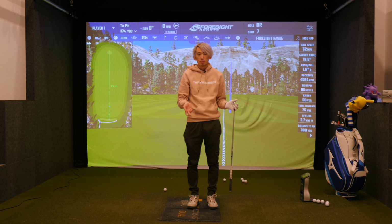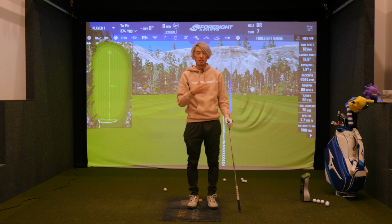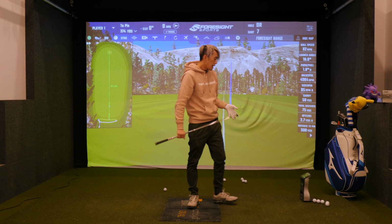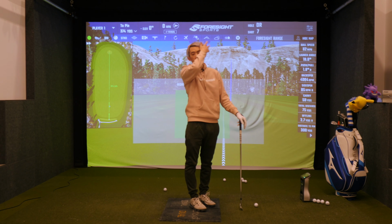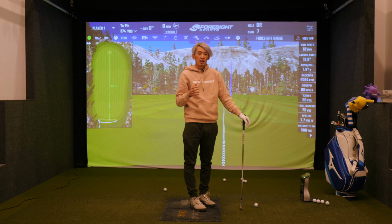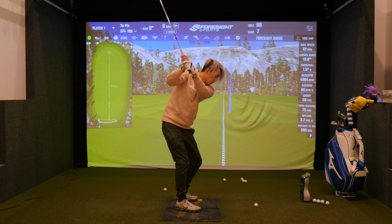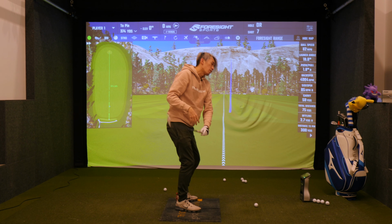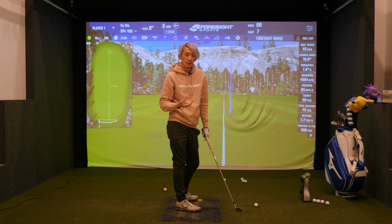How do you want to bring your club into the ball? Do you want to be inside out? Do you want to be outside in? Do you want to play draws? Do you want to play fades? Chances are, how I've seen it for most amateur golfers, draws are usually the way to go, because it promotes better habits. Draws are the way to go because chances are, for you to hit a draw, you need more depth in the downswing, and if you have depth in the downswing, we can eventually have that flow into building flow and fluidity and power, okay?